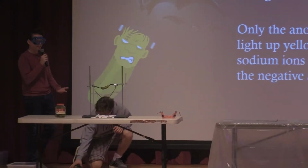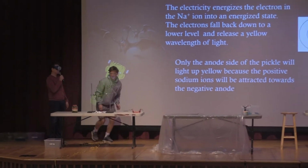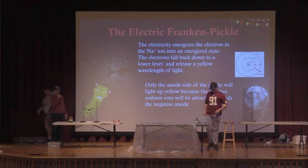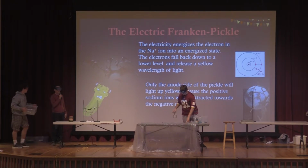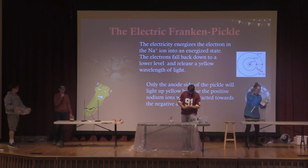As you saw, the pickle lit up yellow. This is because when the electricity enters the pickles, it's exciting the electrons in the sodium ion. And when the electrons are excited, they go up to a higher energy level. And when they fall back down, they emit a light. And in this case, the light is yellow.